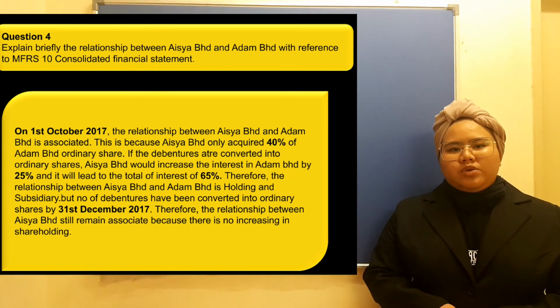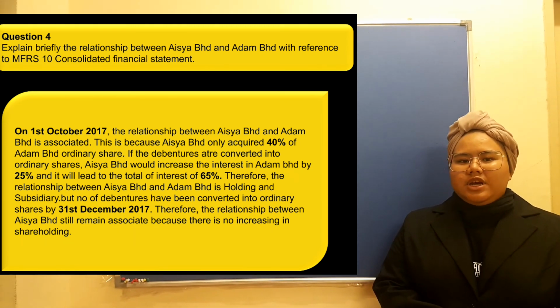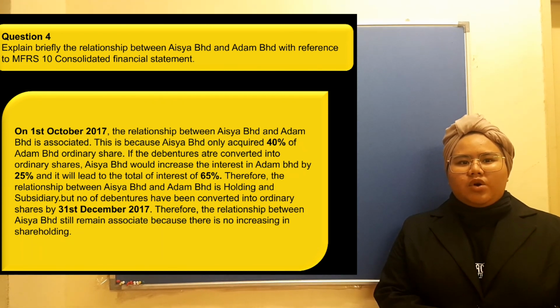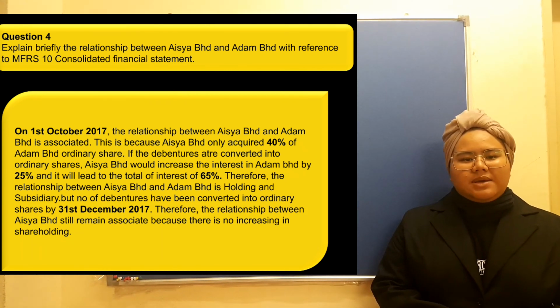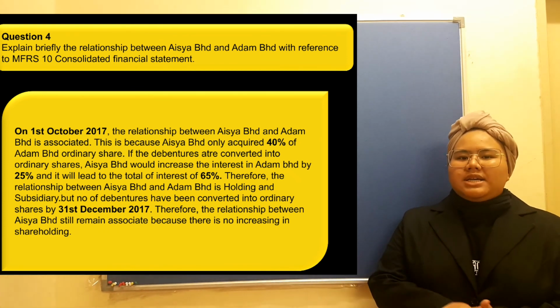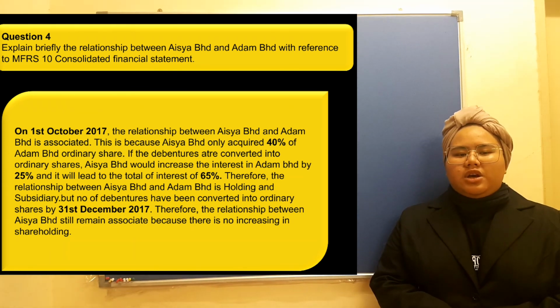Therefore, the relationship between Aisyah Berhad and Adam Berhad would be holding and subsidiary, but no debentures have been converted into ordinary shares by 31st December 2017. Therefore, the relationship between Aisyah Berhad and Adam Berhad still remains associate because there is no increase in shareholding.